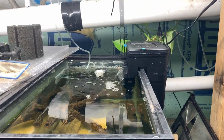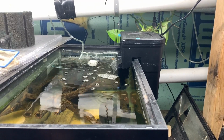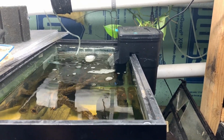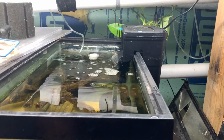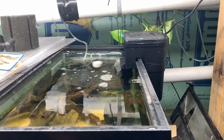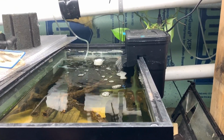So if you're one of those fish keepers that keeps your water level perfect at all times, this filter's for you. If you're one of those people that forget, and even when you know it's low, you don't do anything, this filter's not for you. Now, if you're one of those people that forget and don't like the noise, then maybe this filter is for you, because it would be a reminder to top off or change water.